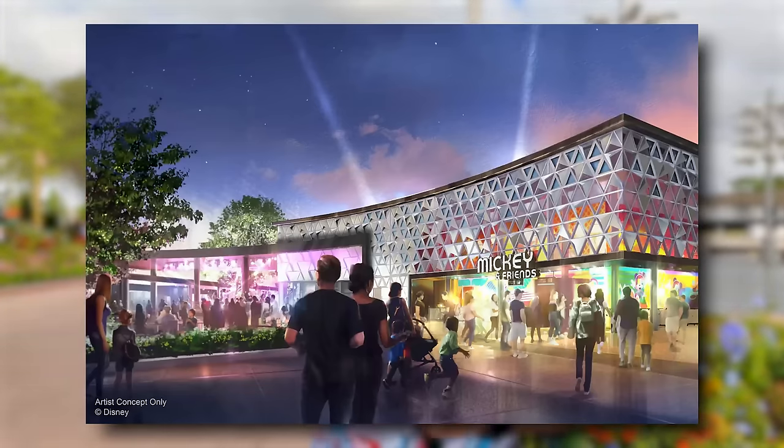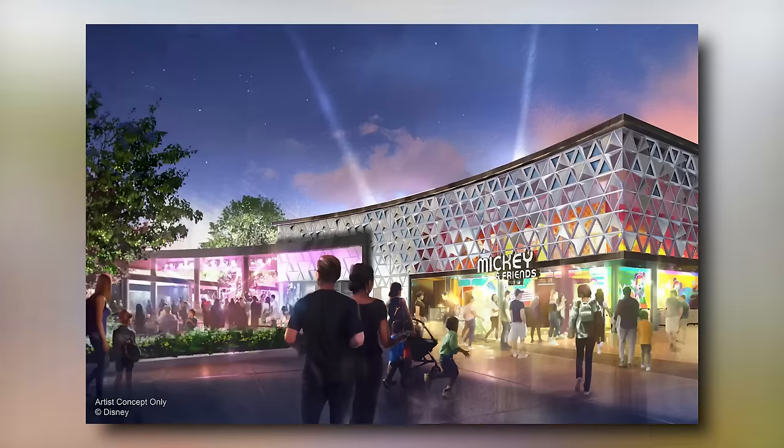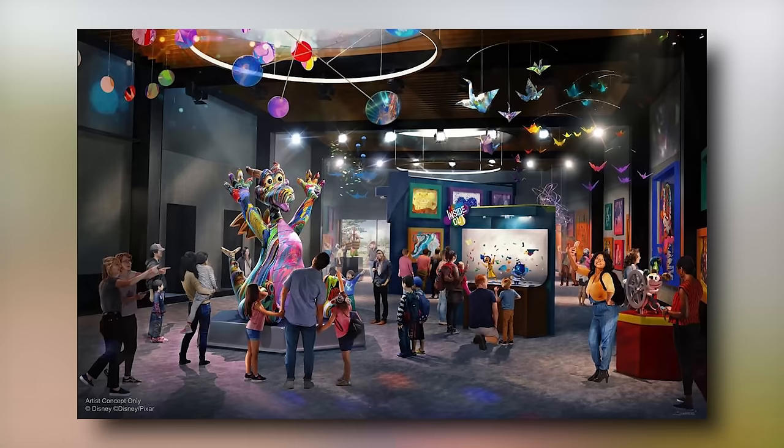Disney has officially announced now that this new area of the park will be home to a brand new Mickey and Friends meet and greet space. As of right now, we do not know who these friends will be per se, but speculation says it might not be the original set Disney Fab Five.